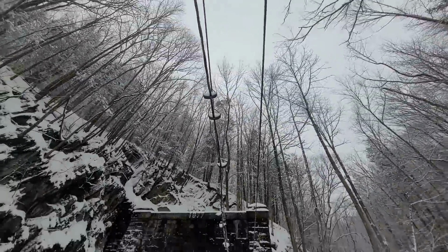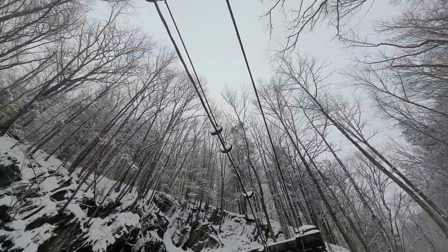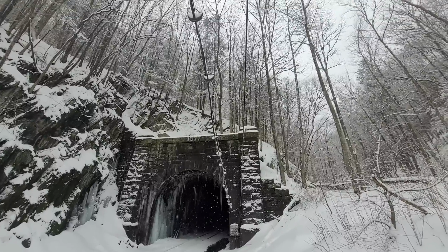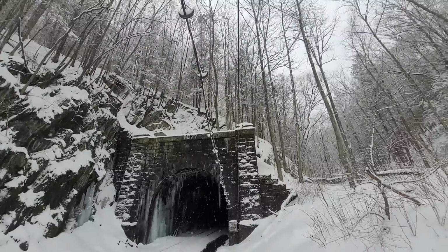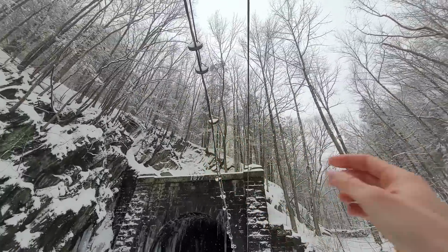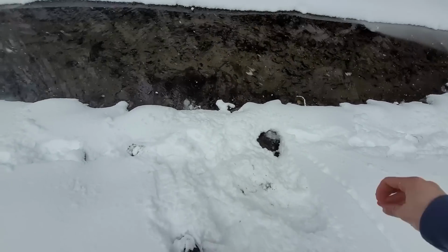Look at these wires. Those are going to a signal tower in the middle of the tunnel. They're very low. They're only like 8 feet off the ground, which is definitely not to code. I think the code for a power line is like, well, this one's communications. That one's definitely power. I think it's 13 feet it's supposed to be. I could definitely reach up and grab that. I don't know why that's so low.